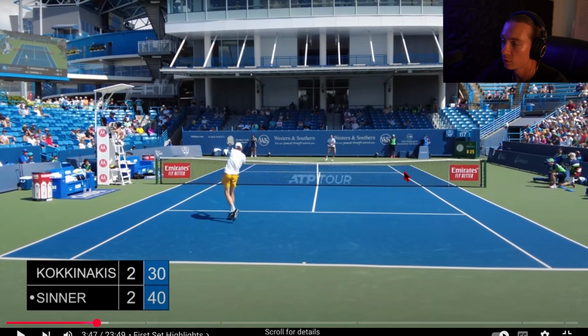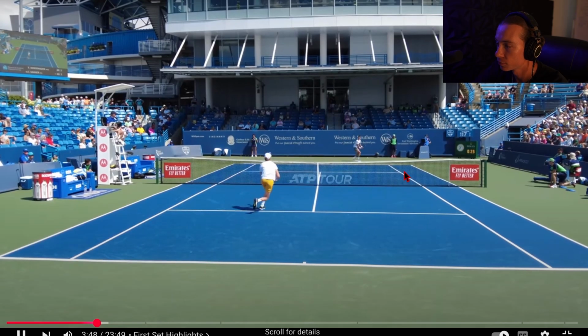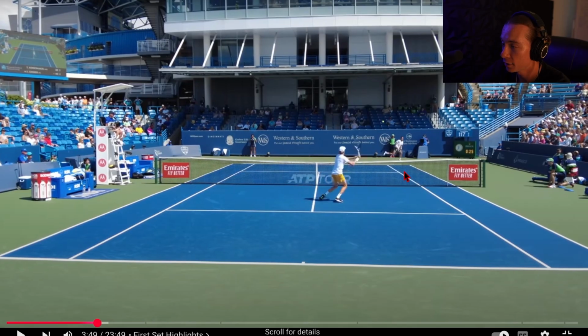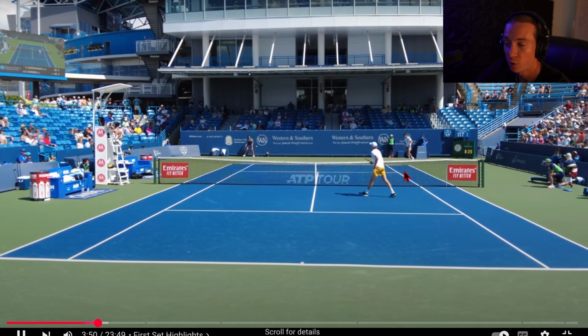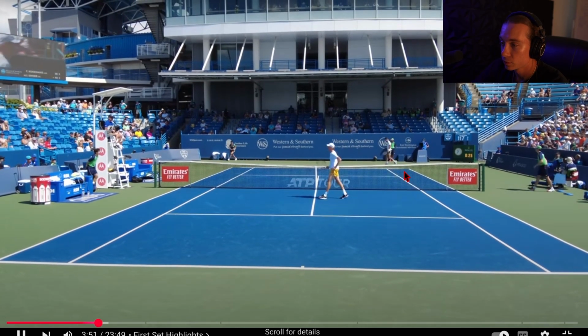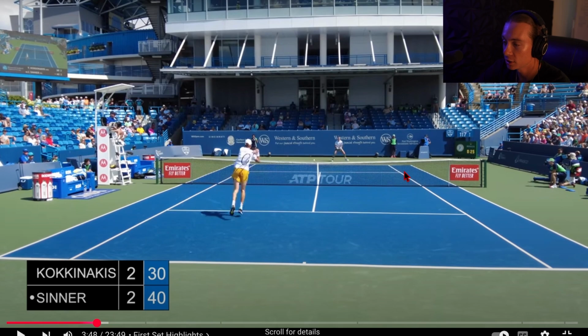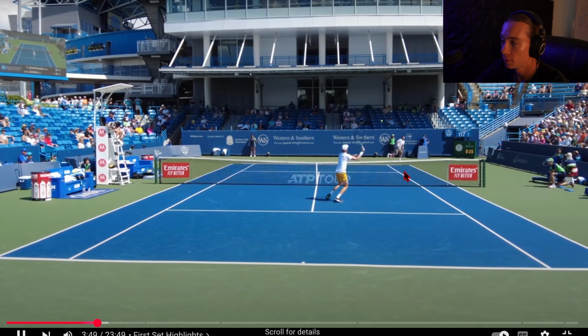Interesting. So he can go cross here, but Kokinakkis is there. Kokinakkis could totally rip this ball down the line. He just didn't execute it well. So that obviously worked out for Sinner, but more often than not in that position, if you aren't confident you can do a ton of damage or rip the winner cross court, you should go down the line on that shot. Okay? And look, he won the point, so it can still work out in your favor.